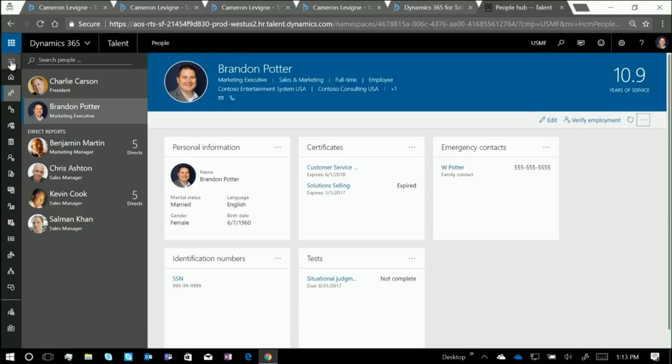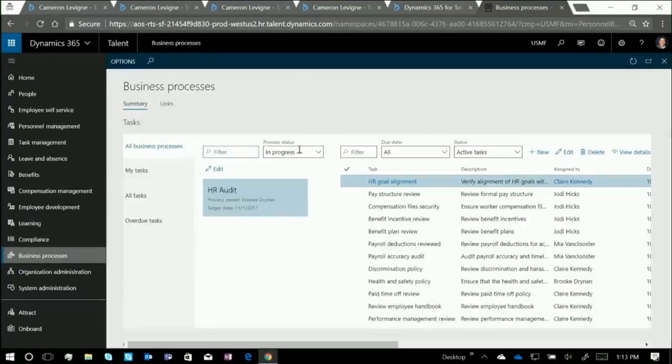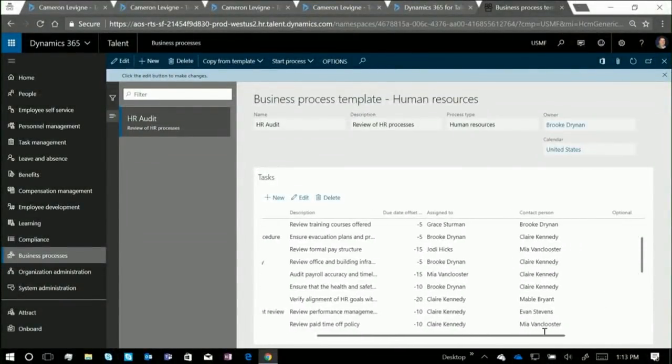So we have this new functionality which we refer to as business processes. I'm going to go into the setup of this just a little bit to show you where this comes from. Here you can set up these process administration. What I've done here is I've created a template for an HR audit. Over to the right, we have all of the tasks and activities that we need to do in order to have a successful audit. We set up who's responsible for that. It may be an individual, it may be a role or something like that. So we can be very explicit about how we want to do this.